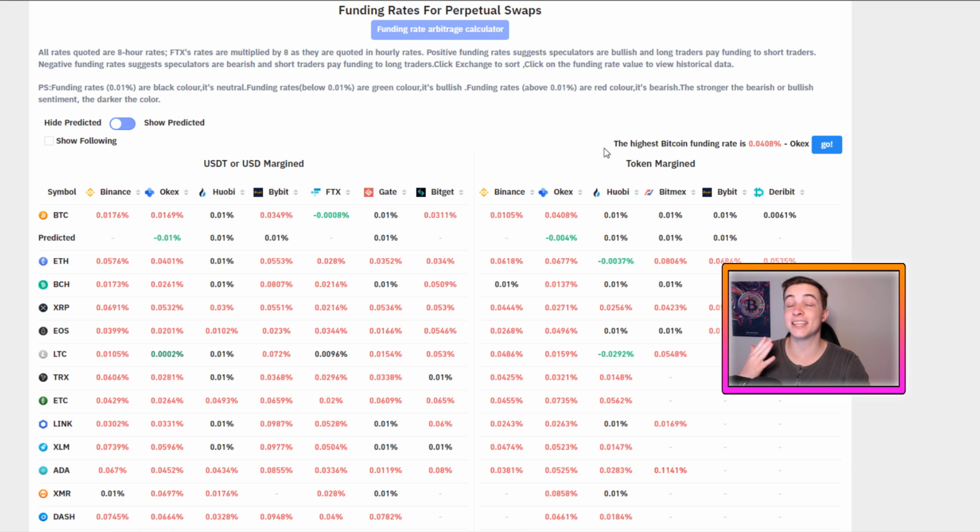And luckily, that is exactly what we've seen over the past 24 hours. Once again, we've seen a decrease in the funding rates, which is now giving us more room to the upside because it's actually cheaper to hold a long position right now compared to what it was just yesterday.